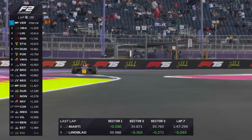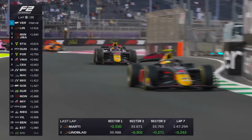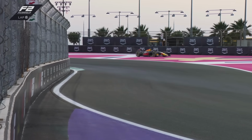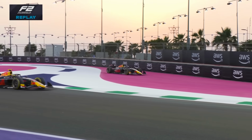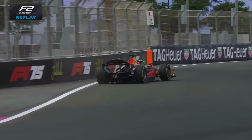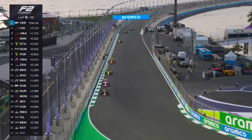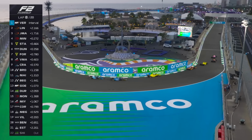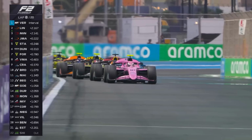Marti and he battling. It looks like Lindblad's made the move. Is that a wide moment then for Marti? It was. Pepe Marti had gone wide there. He's gone a long way off there. It is a relatively generous lift there, and they're balancing the cars all the way through. Look at this now, and he's gone wide again. Pepe Marti wide again, and that's allowed Gabriele Mini through into third place.